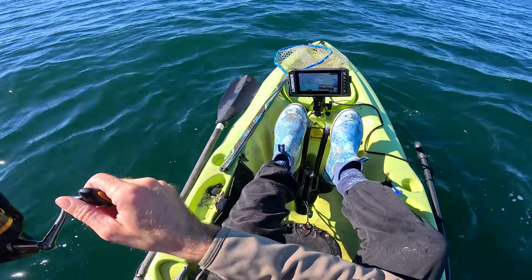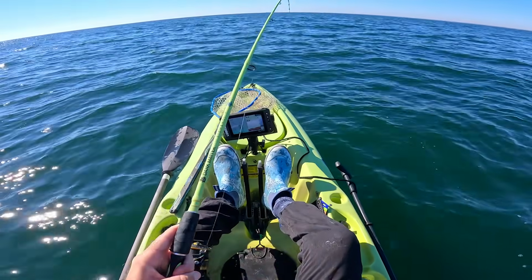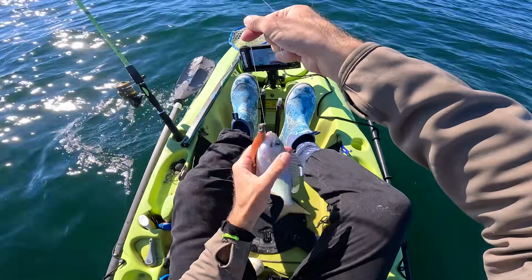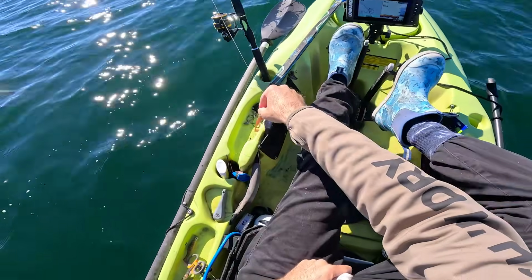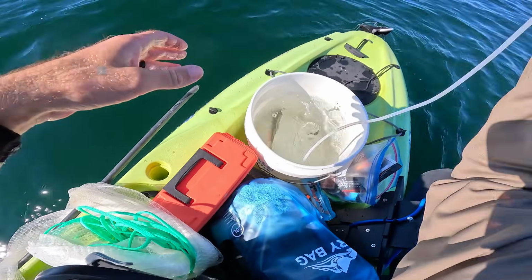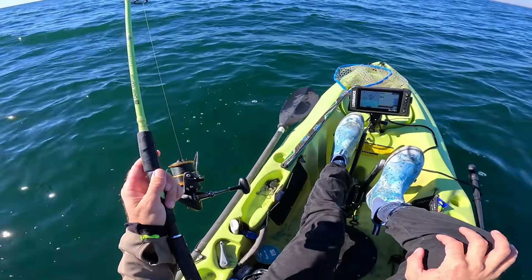Look at that. Nice marks right there. I think those are the weakfish. Got something else small here. Oh man, look at that little pinfish. I'm gonna throw this guy in the bucket because this could be really good live bait for a big red drum. He'll be good in there for a bit. All right, let's see if we can get something better than a grunt and a pinfish.